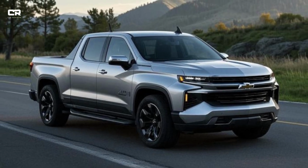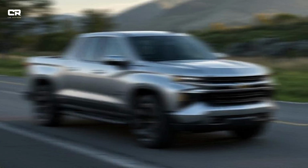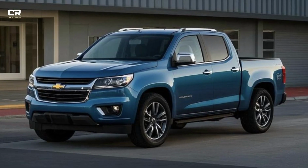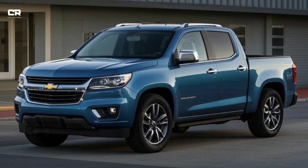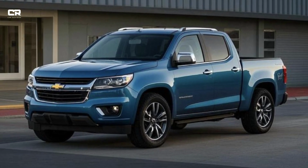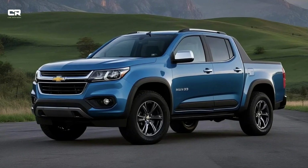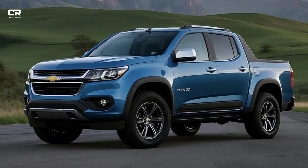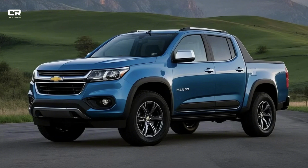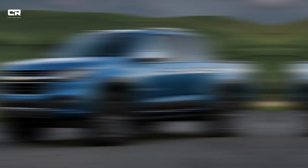Production limitations will be the first major hurdle. GM will need to ensure factories can produce enough Montanas to meet demand without cutting corners on quality. If supply cannot keep up, buyers will turn to competitors, and worse, dealers might exploit the situation by inflating prices, just like they did with the Maverick. Suddenly, that $10,000 truck could end up costing $15,000 or more, making it less attractive to budget-conscious buyers.